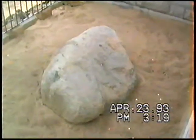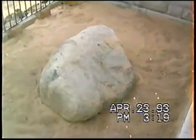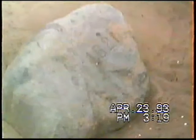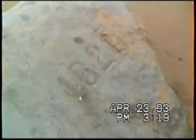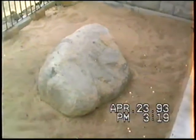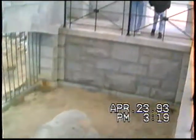Well, here we are. This is Plymouth Rock. We've made it. We'll zoom in on there. As you can see, it's April 23rd. Hold on! You can't see the 1620. It literally is a rock. You never thought it was a rock. It is a rock. And it's in this, like, shrine.